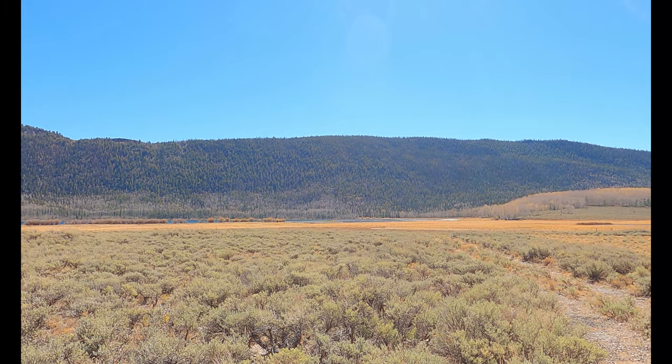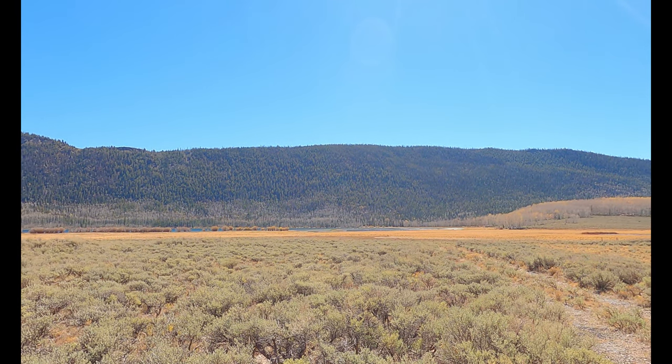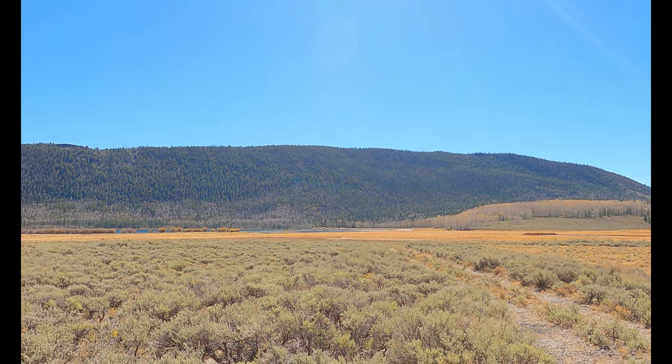I can see Fish Lake straight ahead, and it's sparkling from the sun. It looks beautiful. The aspens, everything. This is a really pretty area and I'm just getting started exploring. So what I'm gonna do is hop back in my car and explore some more of this beautiful lake.